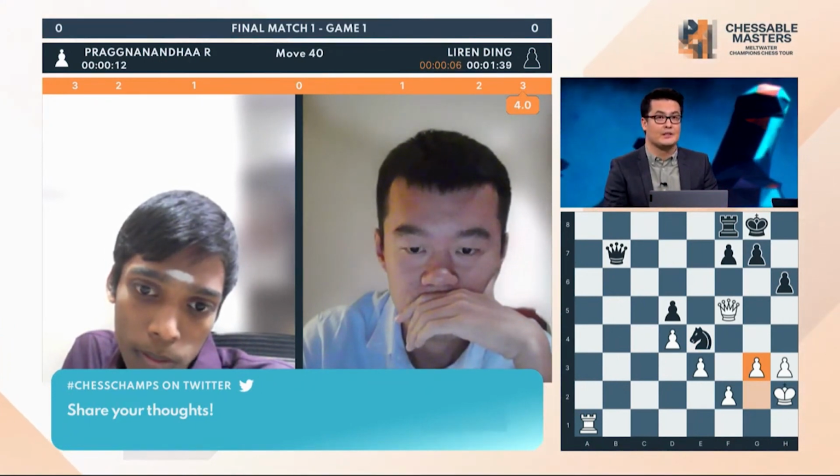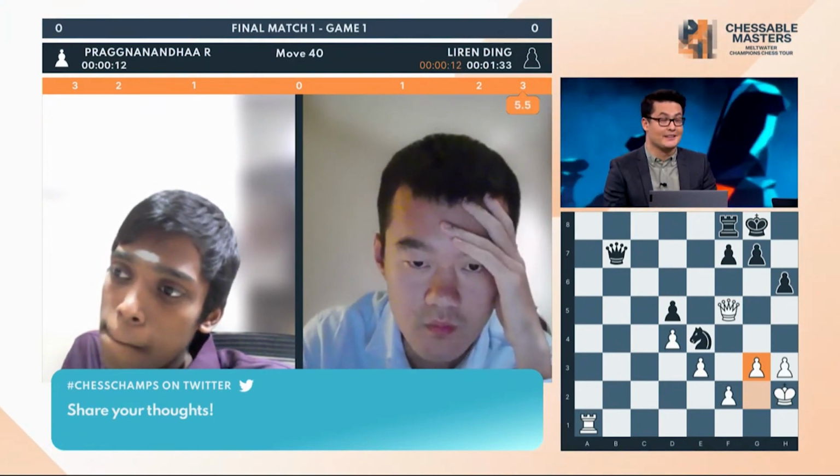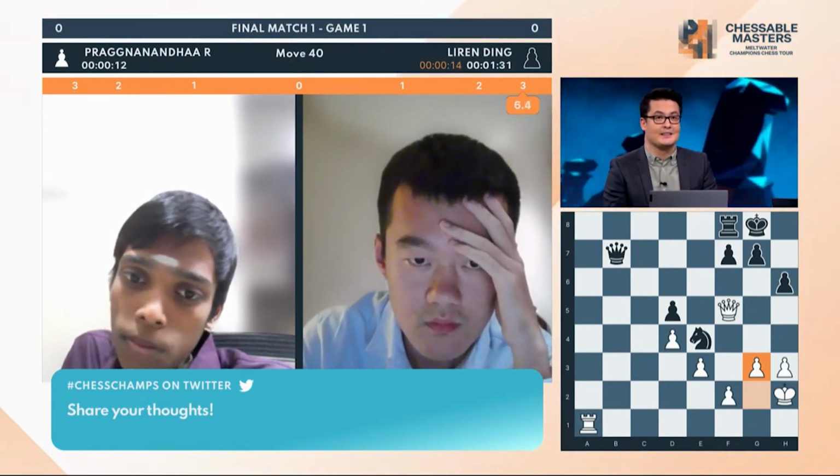OK, pushing a pawn now in front of the white king. The black knight, though, just... Strong piece. It's a free piece, and it's a strong piece.